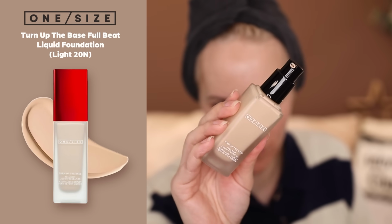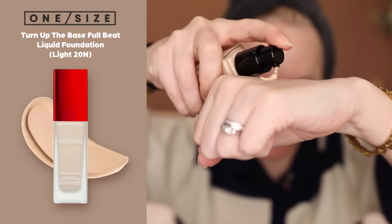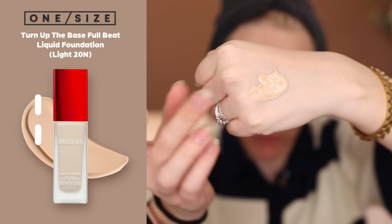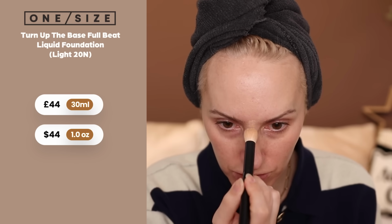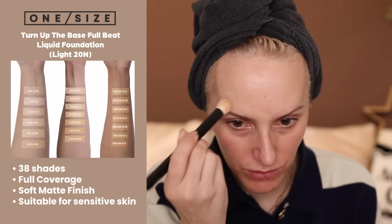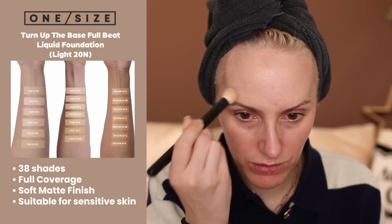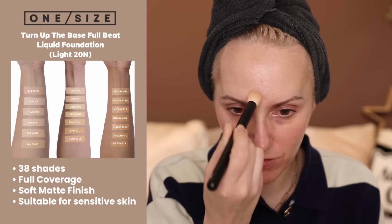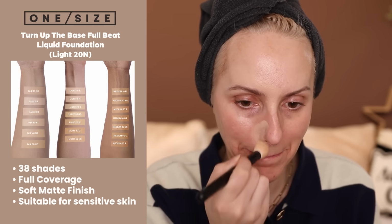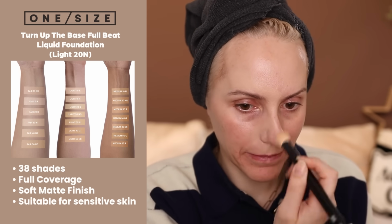This comes in a frosted glass bottle with a pump. It has a very thick consistency and dries down quite quickly, but it's not a challenge to apply. It's going to set you back £44 in the UK. You get the standard 30 mils. It comes in 38 shades, and I've gone for the shade Light 20N, which quite frankly is a little too yellowy on me. That is my fault, not the foundation's fault, but if you are my shade twin, just know that this wasn't an exact match for me.